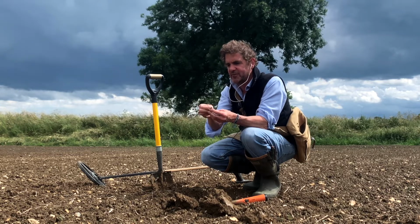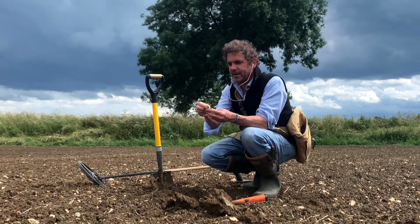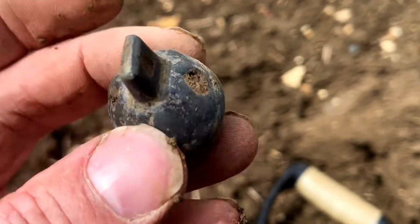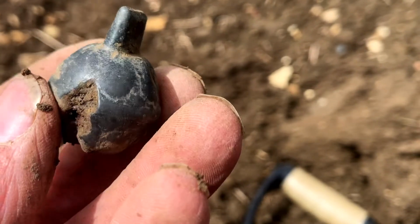And it's quite silver as well. It's got a sort of really nice, and gave a lovely sound as well. What a cracking bell.